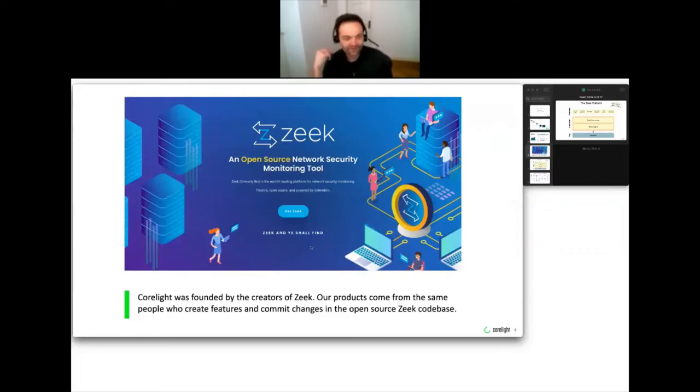At the heart of our products has always been and still is Zeek, the open source network security monitoring tool. And that is something that the co-founders of Corelight, so me and Bjorn Paxson and Seth Hall primarily, have been working on for a long time. And the open source software is still out there, still alive. You go to Zeek.org, you will find this homepage there, and there's a lot of active development there.